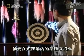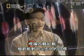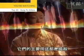At short range, the sleeve arrow was surprisingly accurate. Ancient records say that sleeve arrows could hit targets up to 30 paces away. There are many similar kinds of concealed weapons. Mechanical range concealed weapons like this are usually sleeve arrows, needle tubes, and of course the flying guillotine. All were mainly used for assassination.